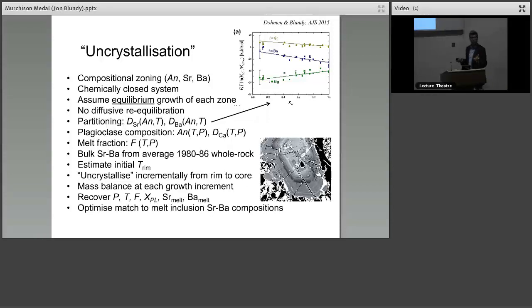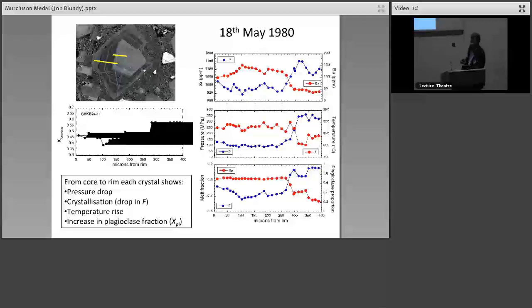We're going to make a number of assumptions. We're going to say we know that the system was pretty much closed to inputs from other magmas. Mount St. Helens was. We're going to say we know how the trace elements partition between the crystals and the melt. We should do. I've spent 25 years trying to understand it. We will assume that we can parameterize the composition of the plagioclase from the experiments, how the amount of melt varies with temperature and pressure. It's basically a mass balance calculation. We're going to try and recover pressure, temperature, melt fraction, the proportion of crystallizing plagioclase, and the chemistry of the melt from the rim to the core.